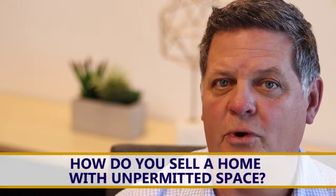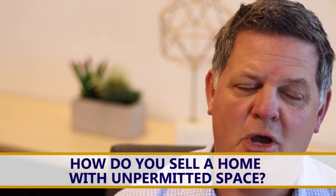Do you sell a home with unpermitted space? Well, maybe you've got a home that is a couple thousand square feet. Maybe there was a 500 square foot addition put on it. Maybe a garage was enclosed. Maybe there's an Arizona room that was a patio that was enclosed and made into an Arizona room. A lot of these things are really common here in Arizona.